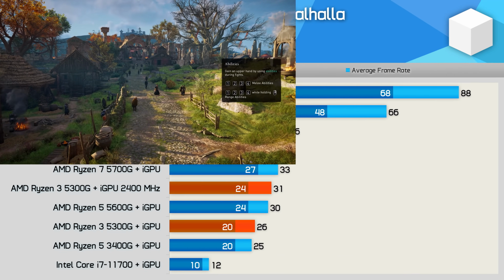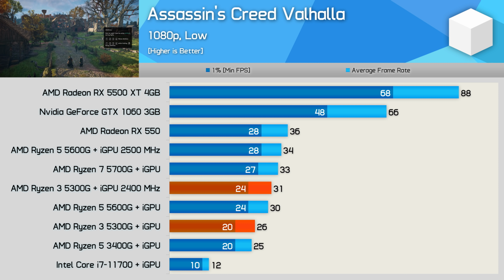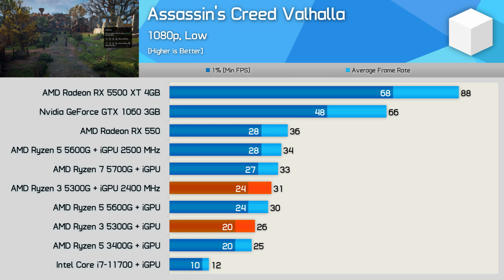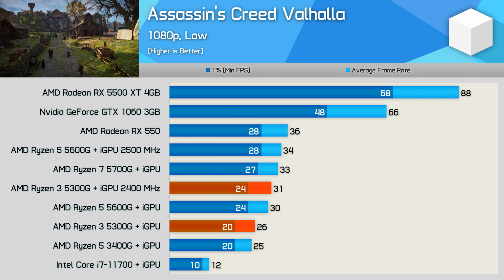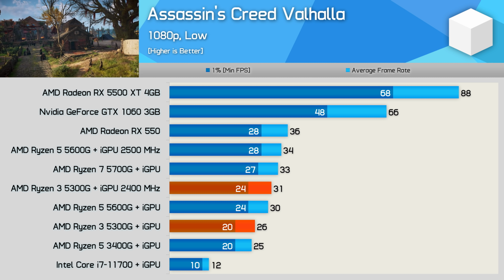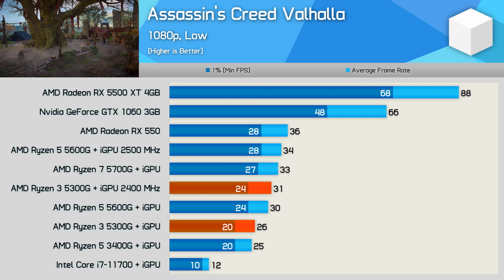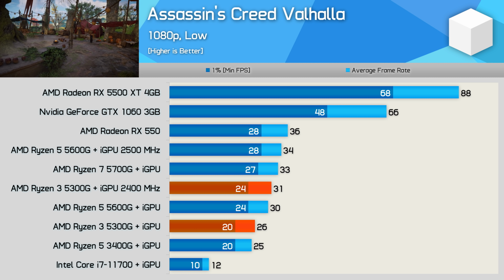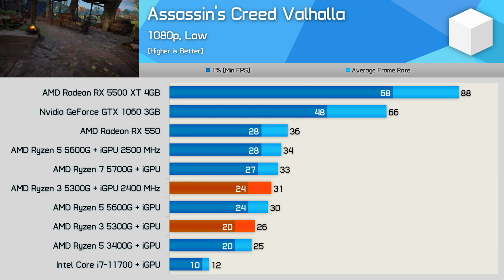Moving on to the iGPU testing, we'll start with Assassin's Creed Valhalla using the lowest possible quality settings at 1080p. Here the stock 5300G was good for just 26 FPS on average, which is basically the same level of performance delivered by the old 3400G. That said, with the iGPU overclocked to 2.4 GHz, we were able to match the stock 5600G with 31 FPS, so a decent improvement there.